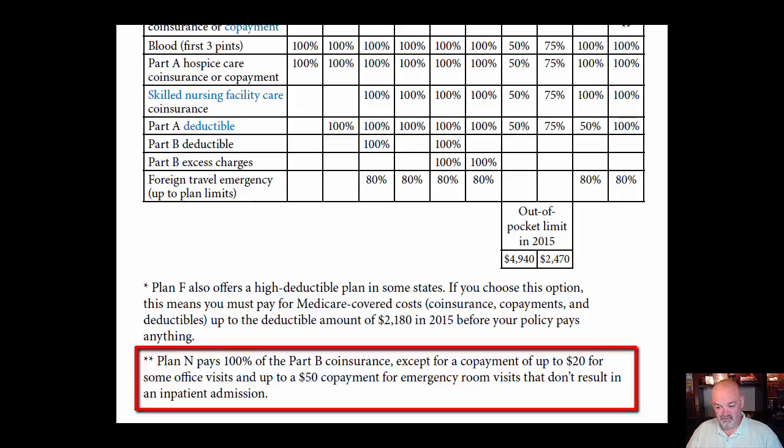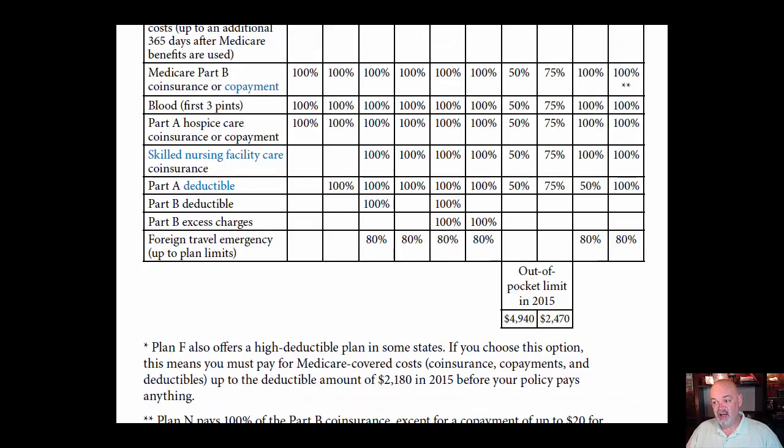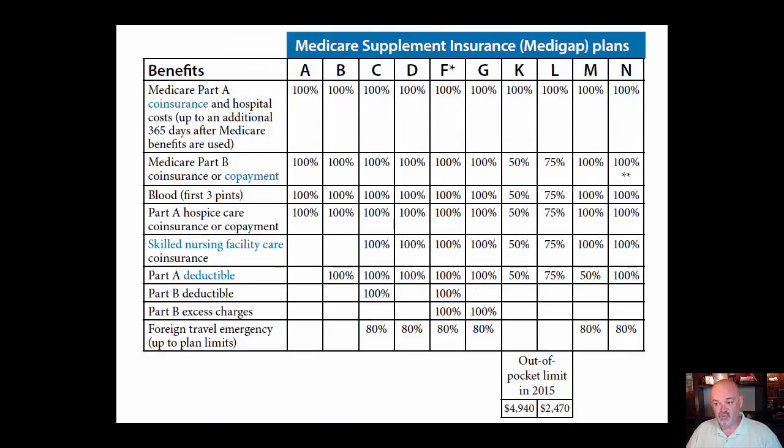And then if you have to use the emergency room, it's a $50 copay, unless you get admitted. Now, if you go to the emergency room and they put you in the hospital, you don't pay that copayment. So that is basically how those Medicare supplement plans work. And like I said before, it's very important to understand this.